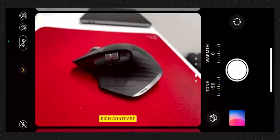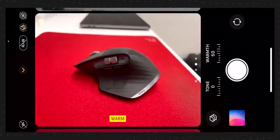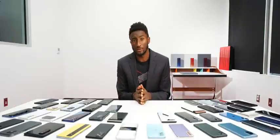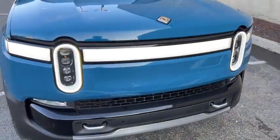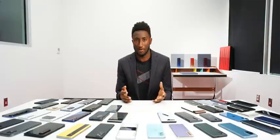And it also has these new picture profiles, which are super useful for changing the look of the photos and baking that in, of course, but then also ProRes video. I shot an entire video on this channel during this year on an iPhone 13 Pro with 4K ProRes video. Super useful to have that available to you. So just as far as overall smartphone camera package, I gotta go iPhone 13 Pro.